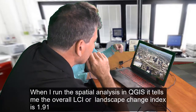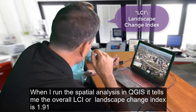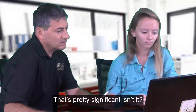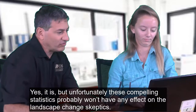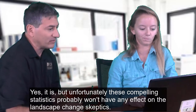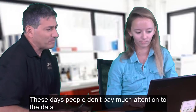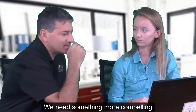When I run the spatial analysis in QGIS, it tells me the overall LCI, or Landscape Change Index, is 1.91, with extreme acceleration in the third quarter. That's pretty significant, isn't it? Oh yeah, it is. But unfortunately, these compelling statistics probably won't have any effect on the landscape change skeptics. The issue's become so politically divisive, you know? These days, people don't pay much attention to the data. We need something more compelling.